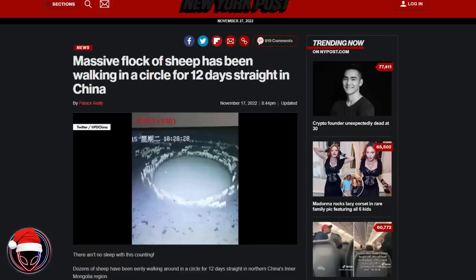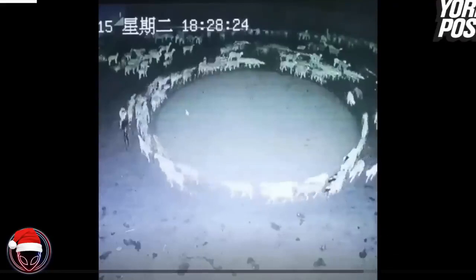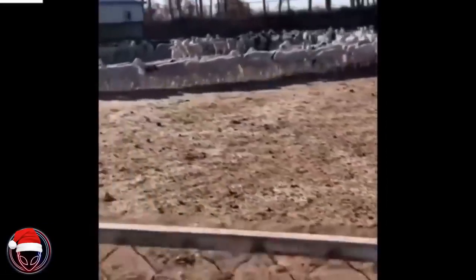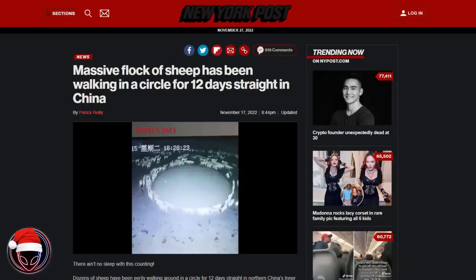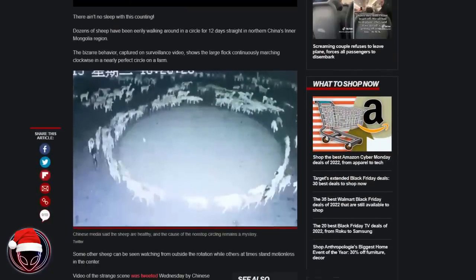And so next, in other strange news happening around the world that may or may not have something to do with the UFO and extraterrestrial phenomenon, here we have a news story from the New York Post with this very eerie headline reading, "Hundreds of sheep have been walking in a circle for 12 days straight in China." According to the report here, hundreds of sheep have been eerily walking around in a circle for 12 days straight in northern China's Inner Mongolia region.